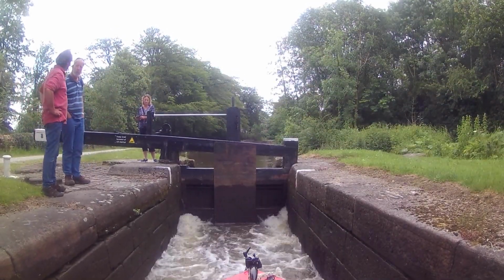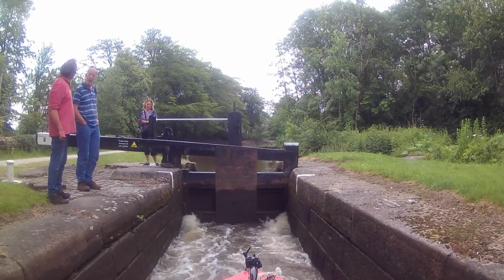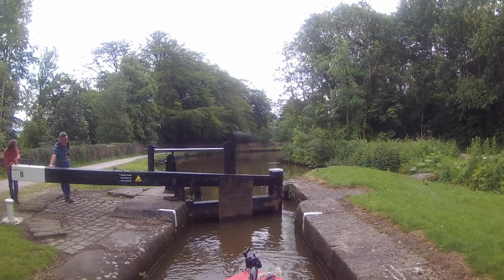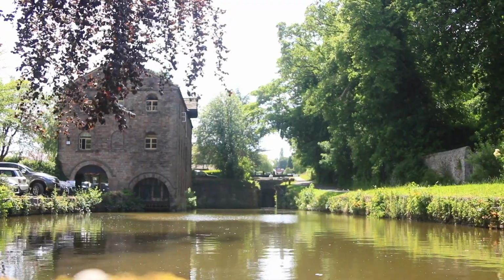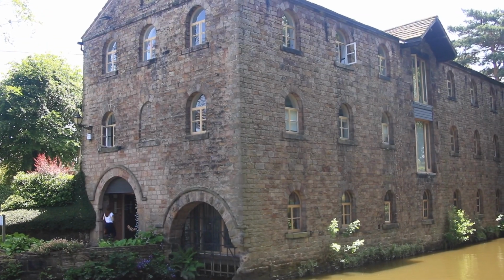And here I am, chatting to some Australians. I ascended the flight on Sunday, so there was no shortage of people to talk to, from Australia, from Texas, from Ireland, and of course, from Greater Manchester. After Lock 8, the canal starts to become more suburban. What a lovely building this is, just above Lock 9.